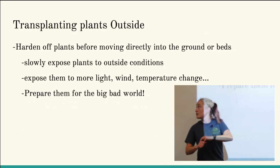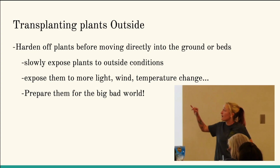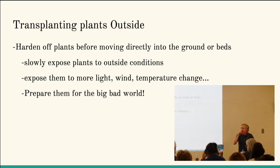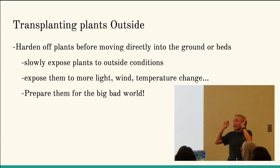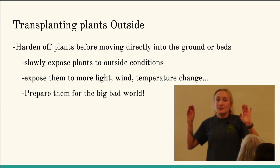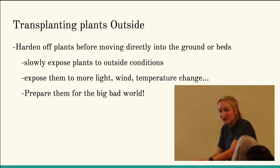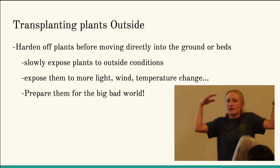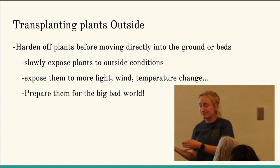So when it's time to transplant seedlings outside, you're going to want to harden off your plants before moving directly into the ground or beds. That's because, specifically if they've been grown in a greenhouse or a really even climate, they have no idea about the big bad world out there. First of all, we're going to rip them from their pot, bust up their roots, and put them in the ground. That's going to be shocking enough. And then it might be windy, and they're not going to know what that is. So you really want to expose them to conditions outside.